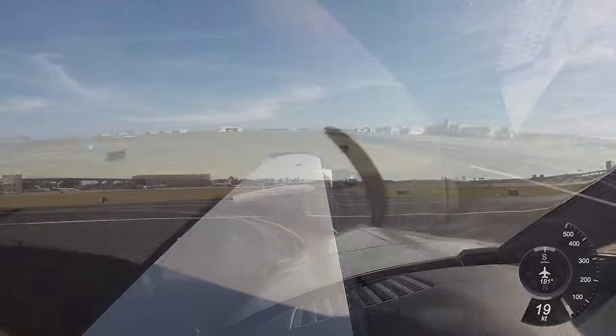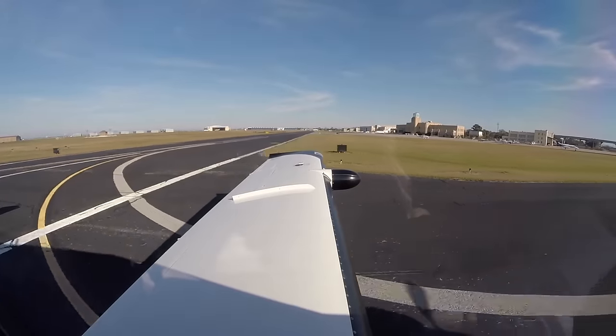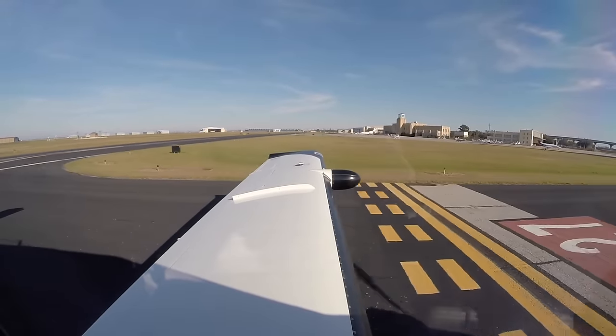Roger. Always check for traffic. Even though they give you permission to cross, I always double check.